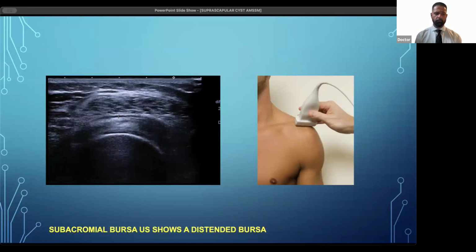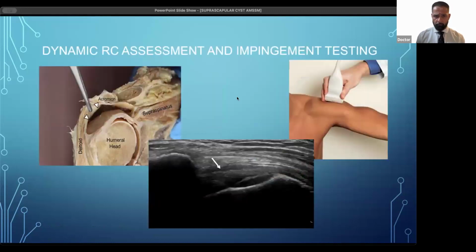To dynamically assess for subacromial impingement, the transducer is positioned in the coronal oblique plane, right here, to visualize the lateral border of the acromion and the adjacent greater tuberosity. Assess the supraspinatus tendon and the subacromial subdeltoid bursa dynamically, first by passively abducting the arm, typically with the elbow remaining in flexion. The movement is then repeated, and any subsequent pooling of fluid or bunching of the subacromial subdeltoid bursa will give me an idea if there's any impingement.